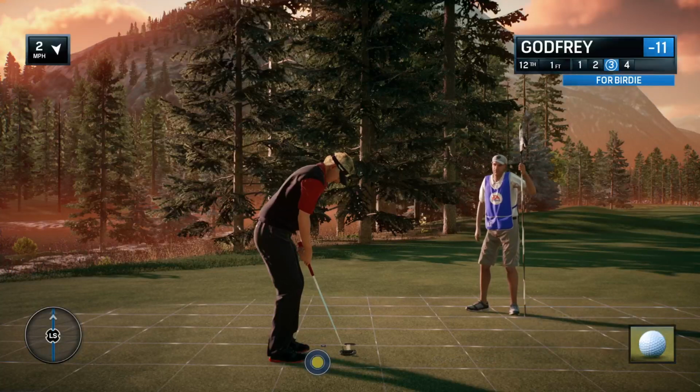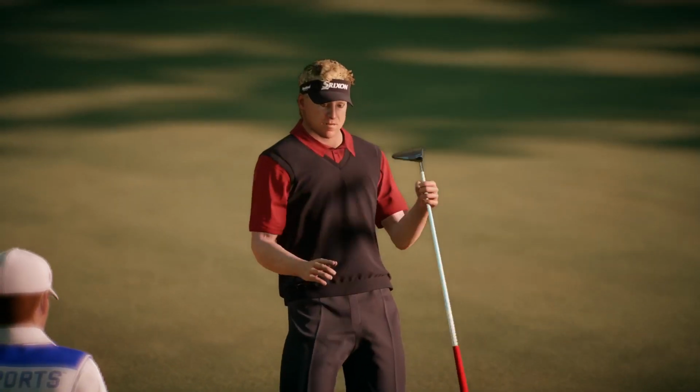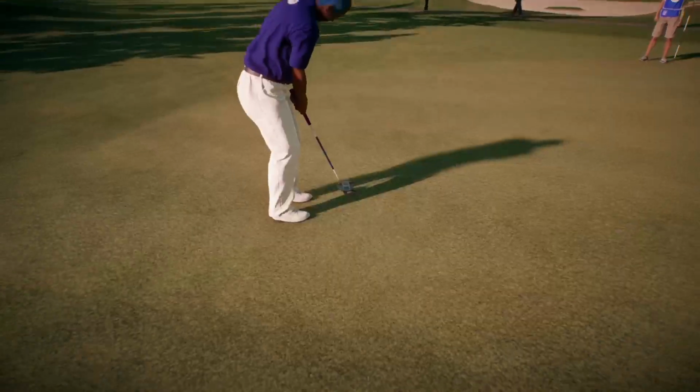Pretty good all day from this distance, just trying to take care of business. Everybody loves him. Birdie on the card. 10 under par on the day.